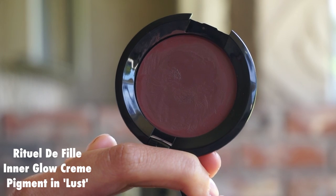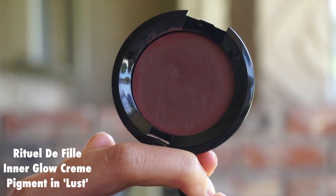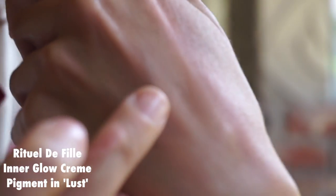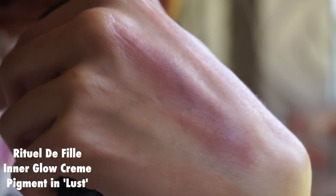I'm a total creature of habit these days, and the makeup shows that as well. Let's start off with one. This one has been in my collection for a while, but I found a new way to use it that I am totally obsessed with, and that is the Rituel Defie Inner Glow Cream Pigment in Lust. So it's a cream product, and it looks like this scary, kind of dark, chocolatey, plummy, what do I do with this? First of all, it looks beautiful on the cheeks, looks amazing on the lips.